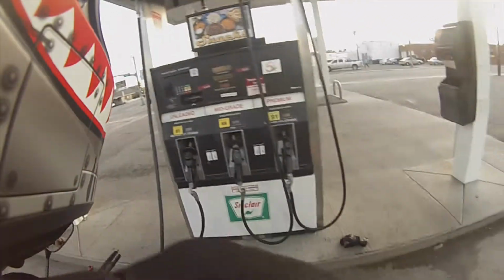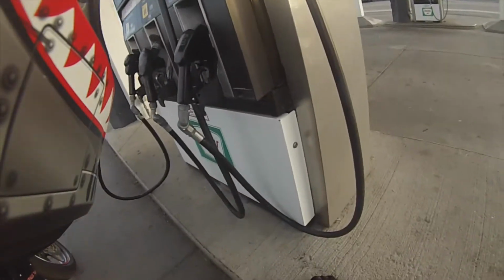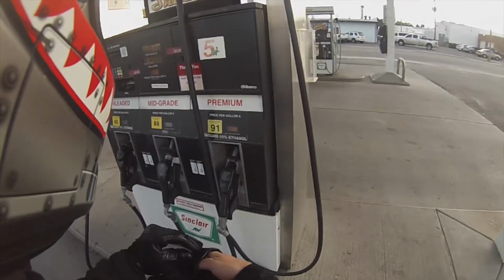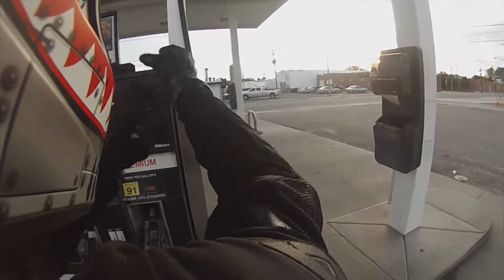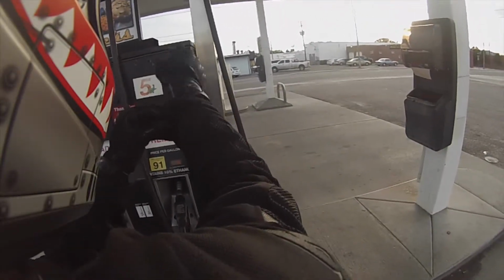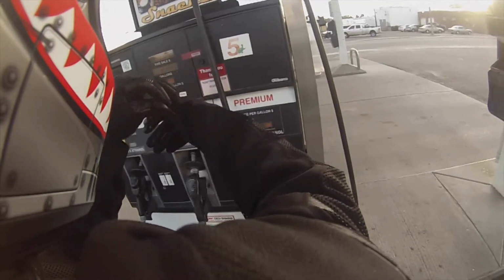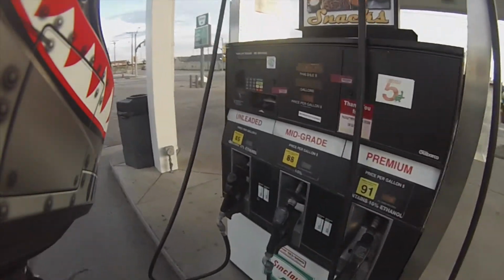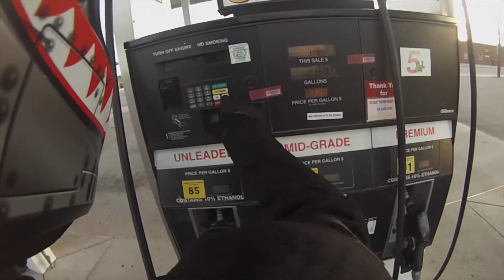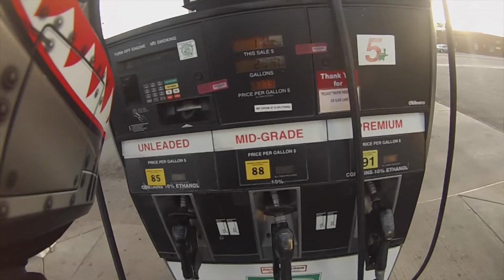And what's the price of gas for you guys where you're at? For me, I'm paying $3.77 for a gallon of gas here in Cheyenne, Wyoming. What do you guys pay where you're located? Look at that. 2.94 gallons. It only cost me $11.11. Pretty good.